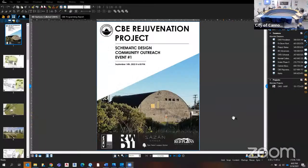I'm going to go ahead and share my screen so you can see what I am seeing. There we go. All right. So just a little bit of a recap on where we've been and where we are today. So this is still sort of our phase 1 design services for the CBE rejuvenation project, which included both the pre-design and schematic design. So right now we're in schematic design. We've just gone through the programming and the pre-design phase.